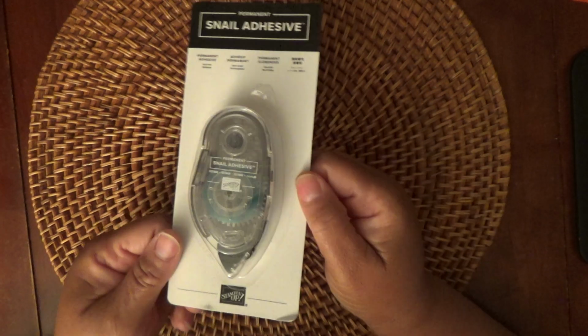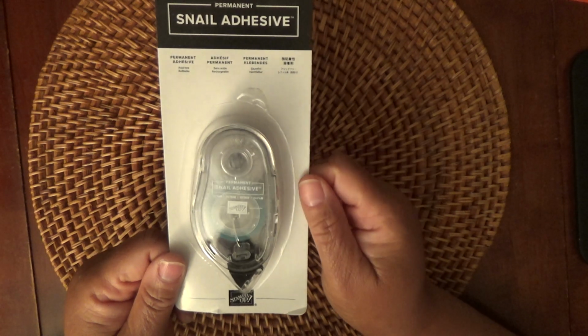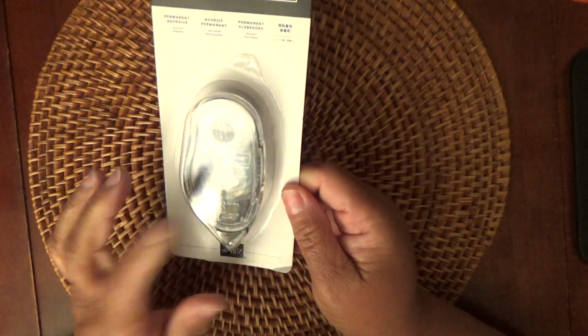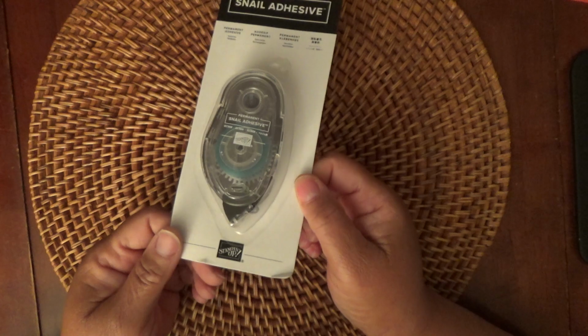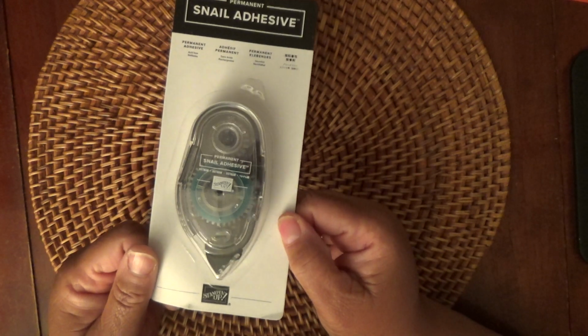And then Stampin' Up! had a few items that were marked down that I purchased. I thought I'd try their snail adhesive. I know it's pretty popular. I did order some of the refills, but they are on back order, so I didn't get those yet. But this is refillable, so I wanted to try that. I like to always have an alternative to my glitter glue in case it runs out, which shouldn't happen, but you never know.